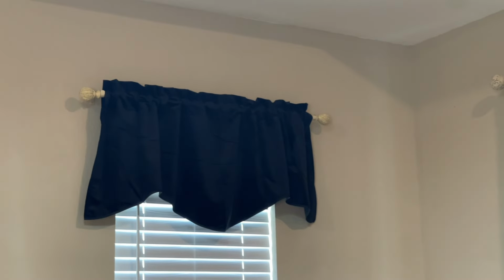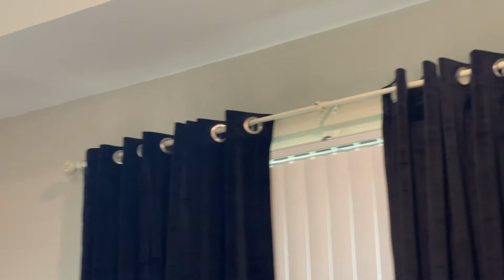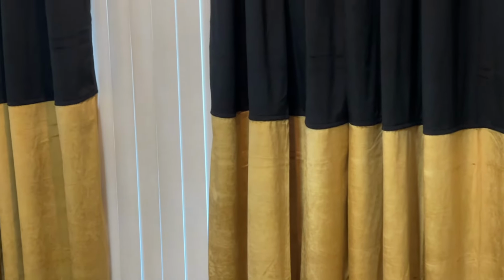As you can see, I decided to redecorate my room using black, gold, and beige. And the first items I would like to share are the beautiful velvet black and gold curtains that I purchased online from Amazon.